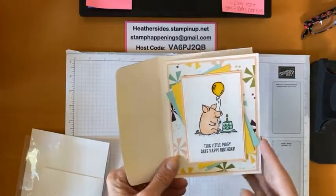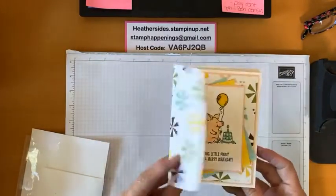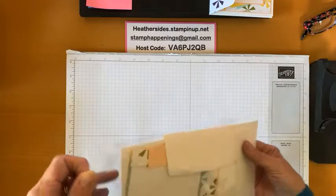So this is the card we're making today. There's the inside of it. So let's go ahead and get started. We'll start with our envelope. Let's pull everything out here.